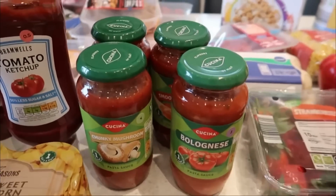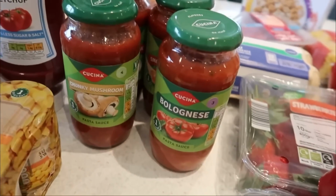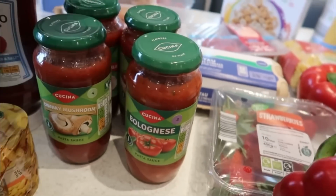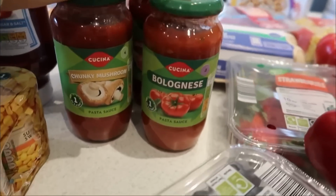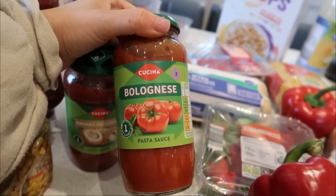Then these, oh my god, I'm obsessed. I'm really, truly and utterly obsessed with these. I absolutely love them. Aldi, oh god, if I couldn't love you anymore. They're the pasta sauces, bolognese, 3 sins for the lot, stunning.